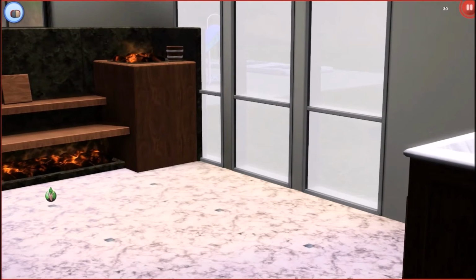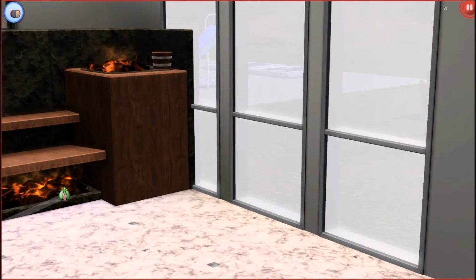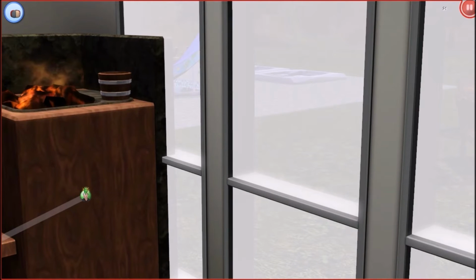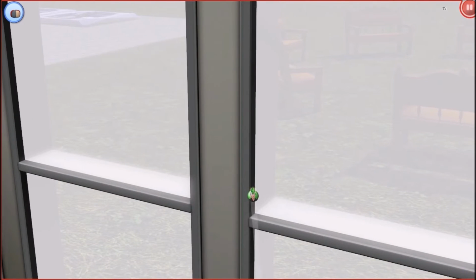Sorry, having a little bit of trouble maneuvering around here. This is not my very best Sims 3 skill, the maneuvering.